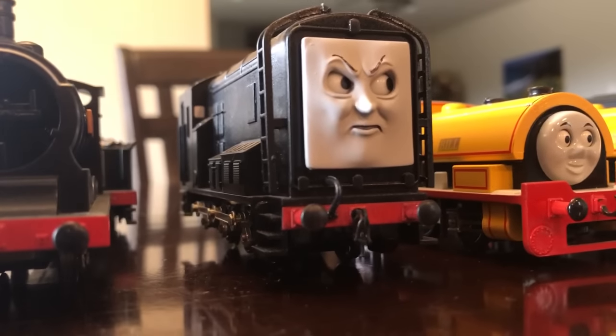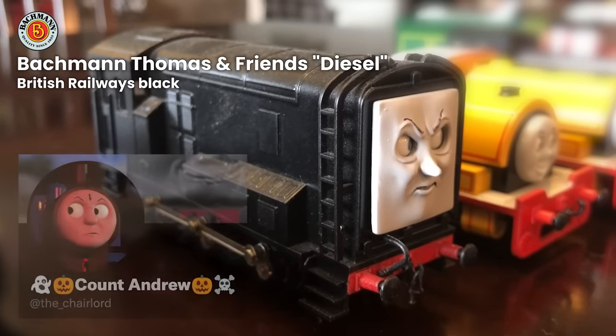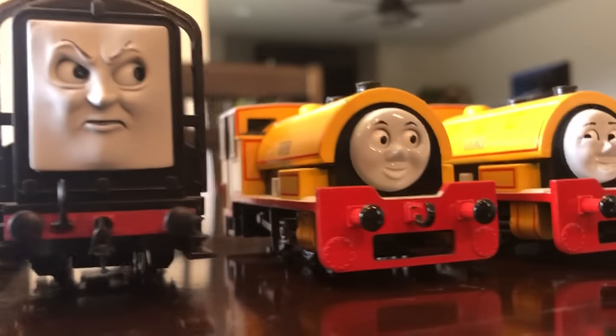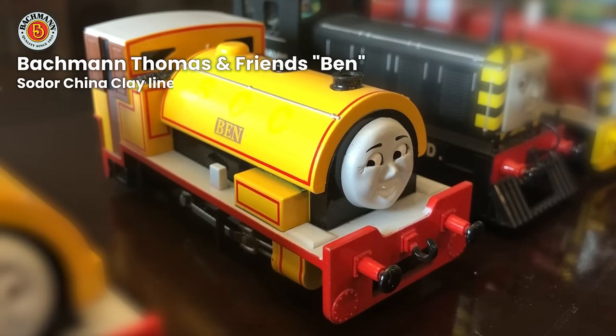Here's Diesel, who is complete. Matte finish, cab windows have been cut out, and with awesome faces designed by the Chair Lord on Twitter. He's a good one. Then we got Bill and Ben here. Nothing special has been done to these two. I love their faces, though.